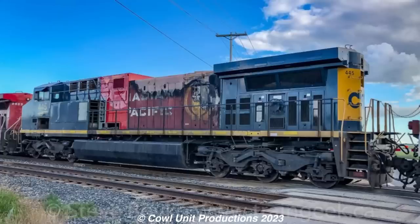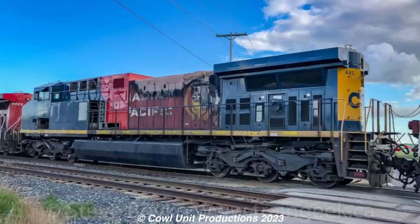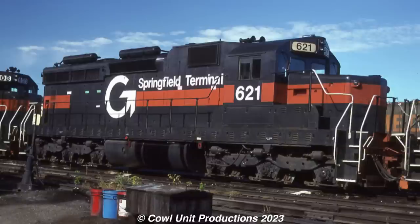I don't know if this locomotive is having an identity crisis, if it wants to be CSX or Canadian Pacific. Also, if this is still around, let me know. Okay, this is just a Springfield Terminal SC-26. I don't know what y'all are on about.